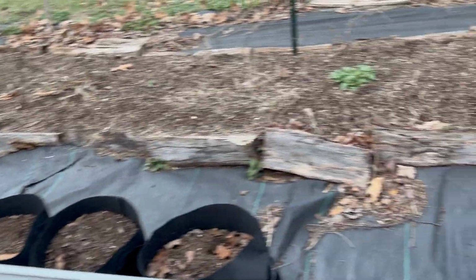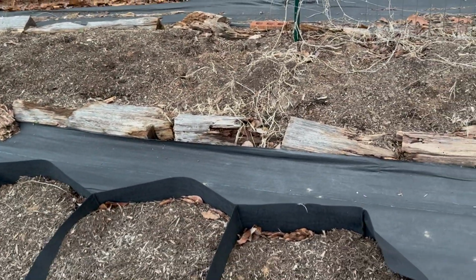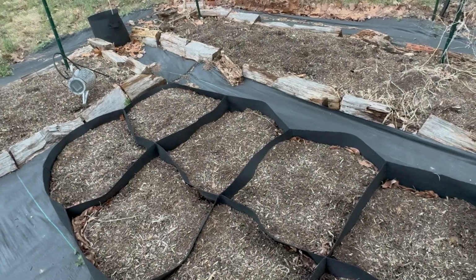Now you'll see pretty much my garden is ready to go. I do have that one bed that is still pretty overrun with weeds that I need to tackle before everything starts to wake back up, but for the most part, my garden's pretty neat and tidy.